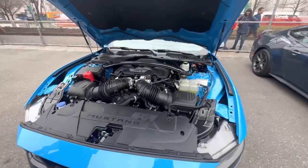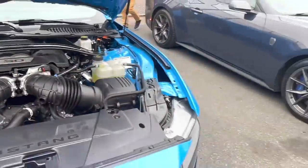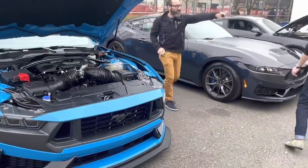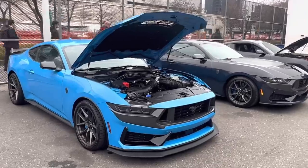Now, just to show you guys, this does have the nice Dark Horse insignia there on the strut tower. And to show you from a zoomed out angle, the tire size difference and the ground effects difference between the two. So... wow. All right, guys, we'll be driving these next.